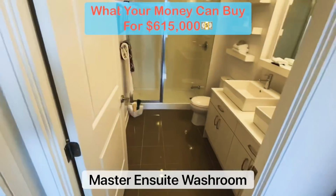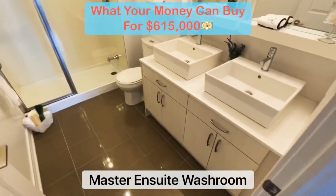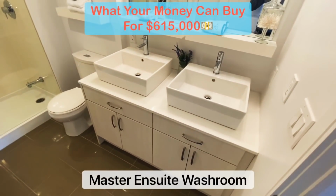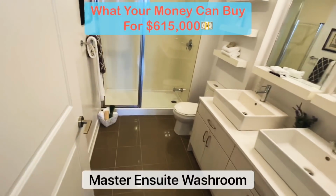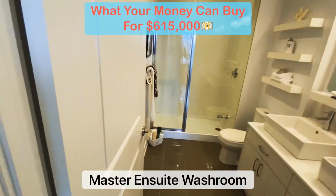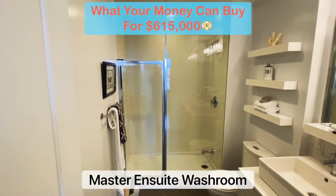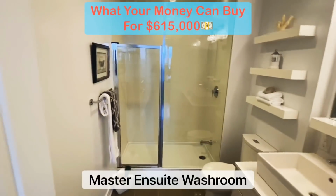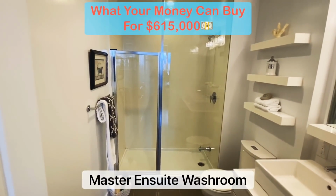With the lights on, it's obvious that it's the master ensuite washroom. This master ensuite washroom has 2 sinks, which I like. As they say in the industry, it's for him or her. That's just a saying. I find it kind of corny personally, but I guess it gets the point across. And then it has high ceilings, and it's definitely larger in width. And last thing I would note about the ensuite is that it does not have a bathtub, rather it has a stand-in shower.